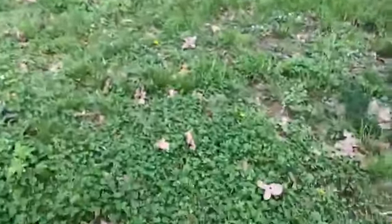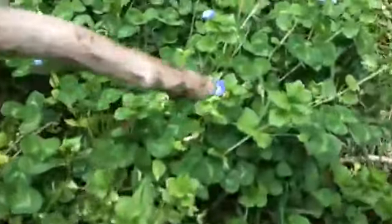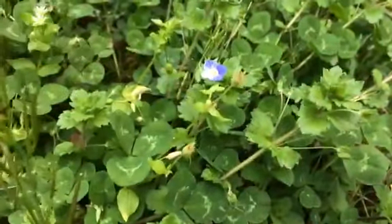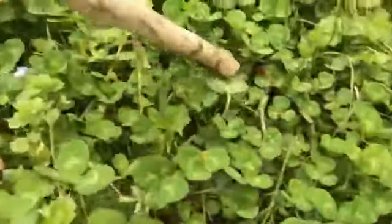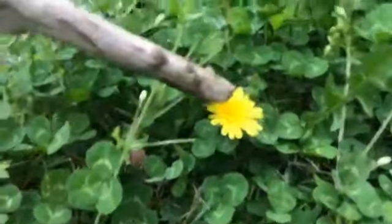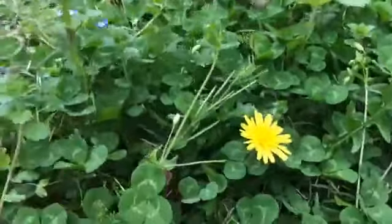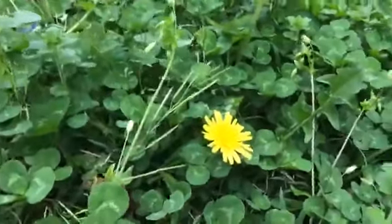Oh, these sweet little blue eyes, these are called bird's eye. And they're some of the first plants in the spring. And then this is white clover. And here's a dandelion. I'll share more with you about dandelion. And since we're on low battery, I'll probably just have to stop here pretty soon.